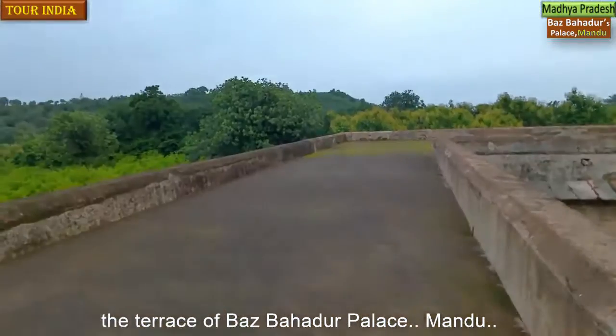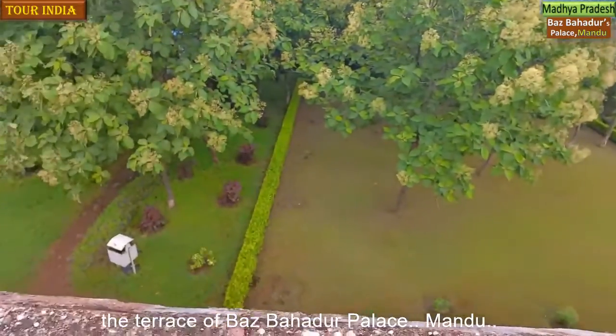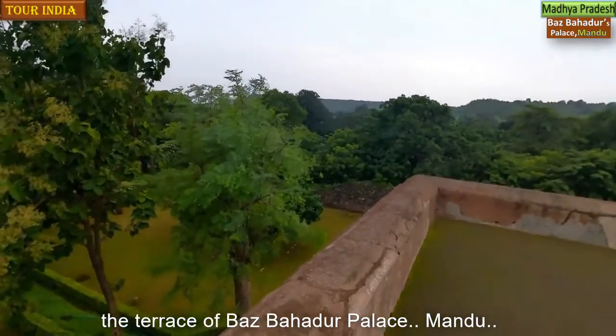When Akbar's team marched with his army into the fort, Bahadur fled like a coward and appeared to have no qualms about leaving Rupmati behind. Rani Rupmati chose to poison herself rather than falling into the hands of the enemy.